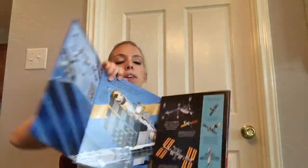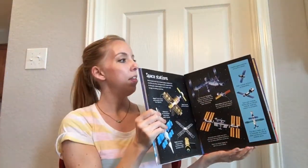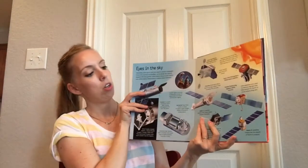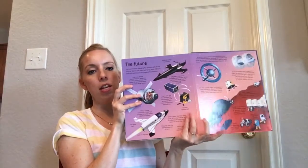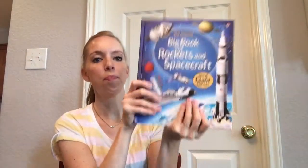So if your kids like space, if they're into rockets and the space station and all those kinds of things, this would be really cool for them.